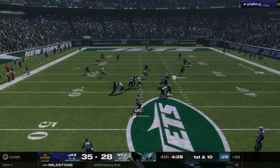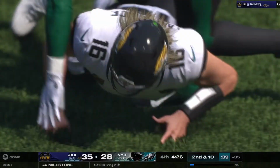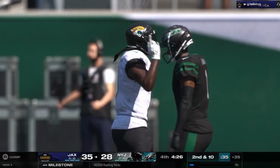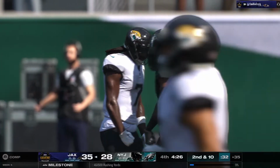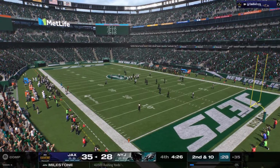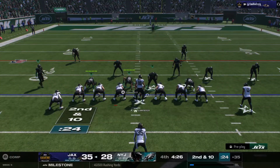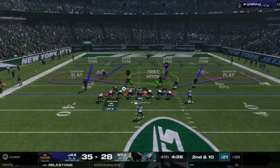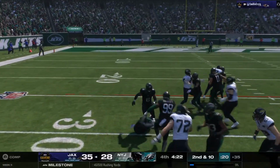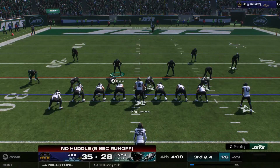On 1st and 10, Lawrence. That is incomplete. Just didn't quite get enough into that ball. You see sometimes the pressure, the rush, force a quarterback to throw the ball off his back foot. And I think there was a little bit of that here at play. You have to be willing to step up, even in the face of pressure, and get enough behind that ball to put that one a little bit more on the money. Now a give up the middle, and he will work his way down inside the 30, a pickup of 6.